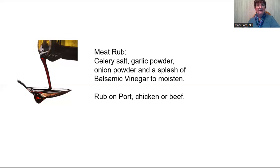So I don't have any more celery growing, but I certainly have it available to me in different forms of celery salts and that. I honestly believe that food is our medicine and it can also be our downfall. And so it really makes a difference if you add good nutrition. It makes it so that you can enjoy not only making the food, but also the fact that you're enhancing the health of those you feed.